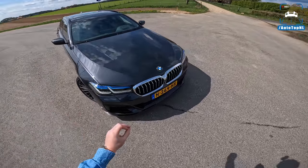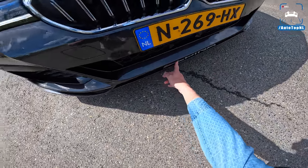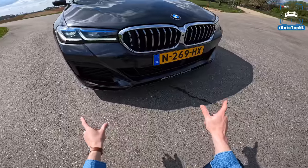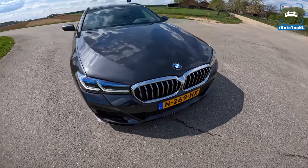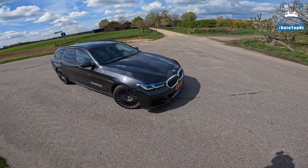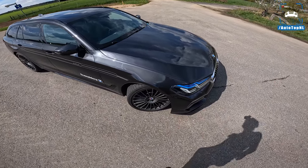Now, of course, we do have an Alpina front bumper with a badge in there in silver and the pinstripe all around the car. The front end has been designed so that more air can be taken in to the engine. 40% larger air intakes, I believe, this car has. And we've also got beautiful Alpina wheels.